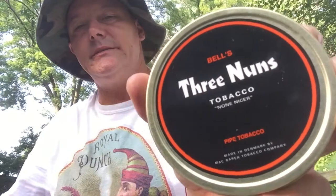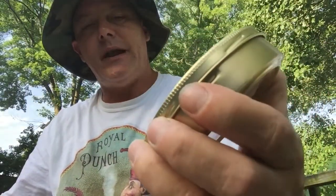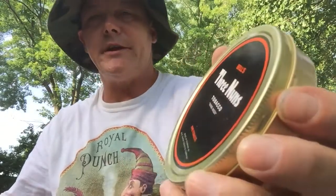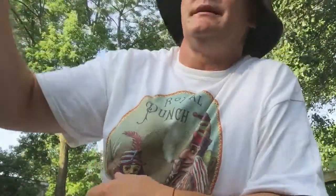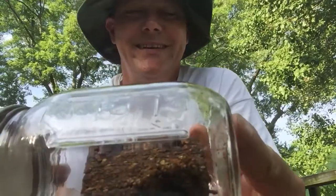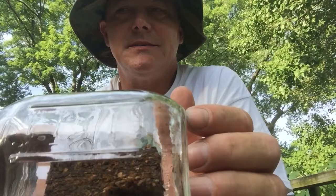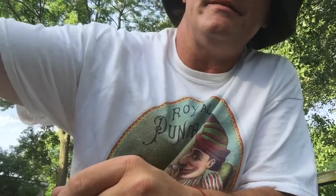Bell's Three Nuns. Most people are familiar with it. Used to be a Virginia. Now it's got burley in it, but I love it. Anything Tolkien, I'm a sucker. This one, I can kind of tell by looking, is going to be the C&D Black Frigate. Love C&D, props to them, of course.